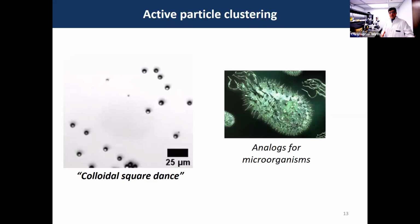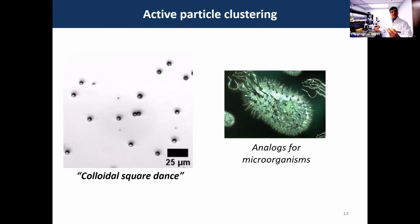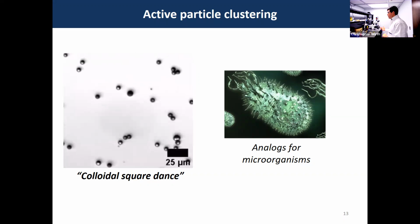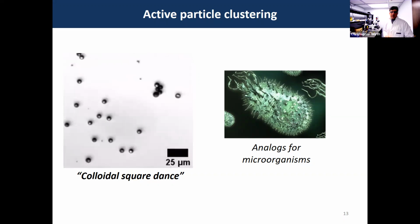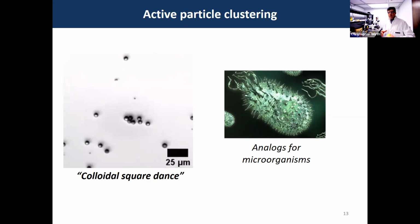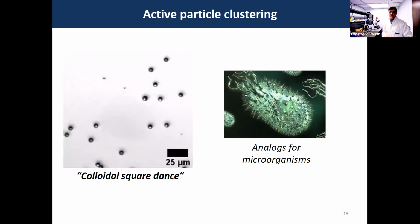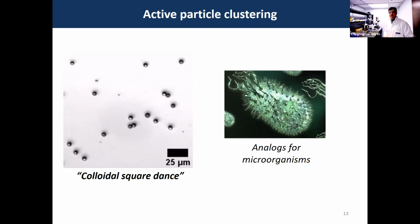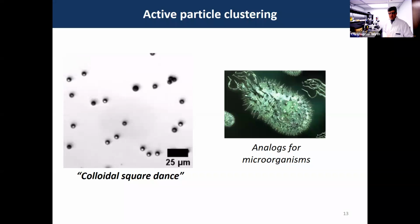So we design and fabricate these active particles so that we have a synthetic system to study with our microscope in a controlled environment in our laboratory. And this project, I should say, was initiated by a current PhD student in our lab, Marola Isa, who wishes she could be here, but she's in class right now, so she can't make it. But if you have any questions, I can forward that information to her.